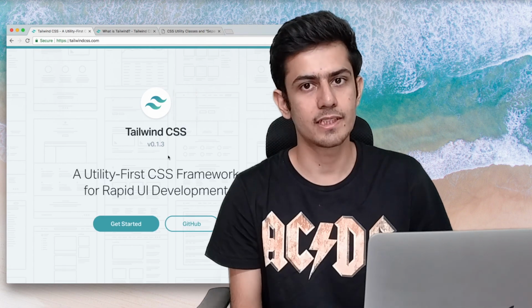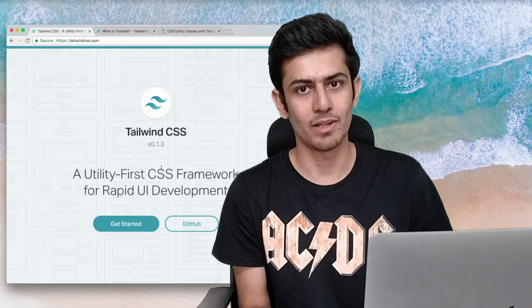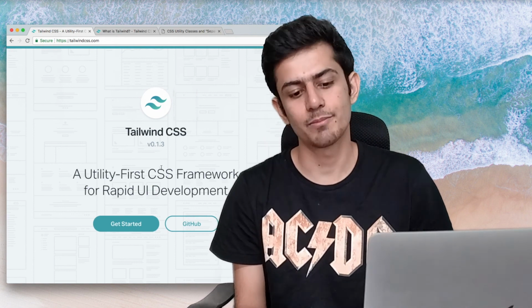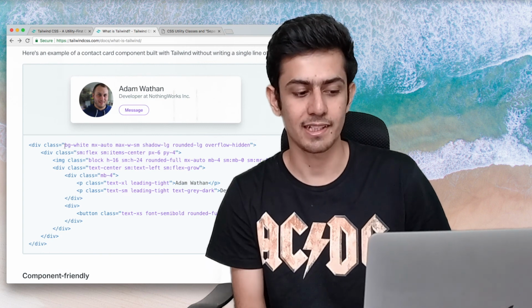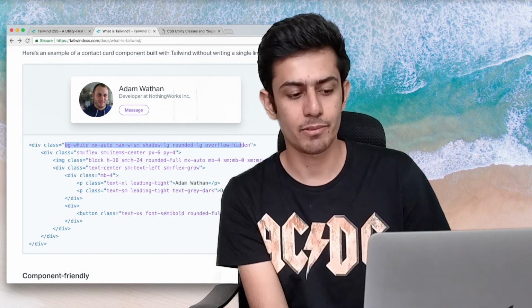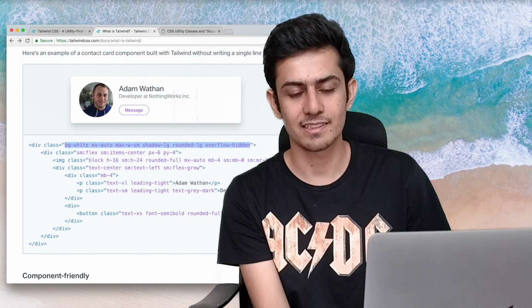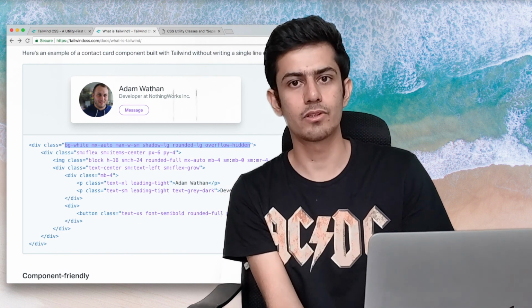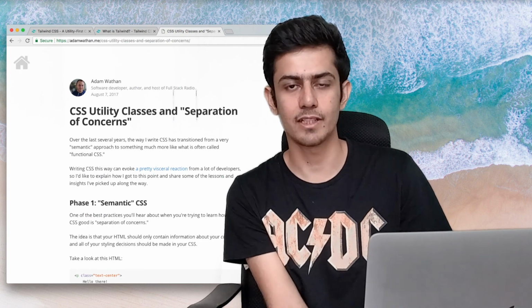This is what is trending on GitHub. A new CSS framework which has been gaining some popularity in the last week is Tailwind CSS. It is a utility-based framework, so you write code something like this, and it can be very productive once you know the classes that you need frequently. I'm not a big fan of utility classes, but Adam wrote a very compelling article on it, which you should definitely check out.